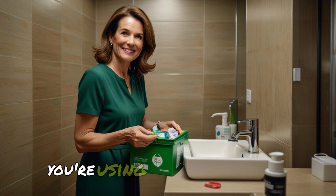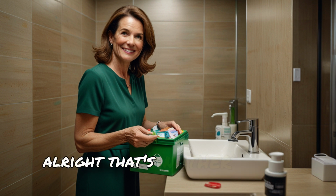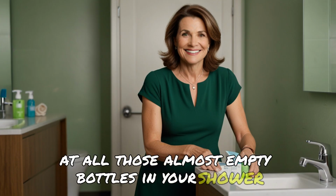That way, you're using products you love while cutting down on waste. All right, that's another clutter culprit tackled, but don't put that trash bag away just yet, because next we're taking a hard look at all those almost empty bottles in your shower.